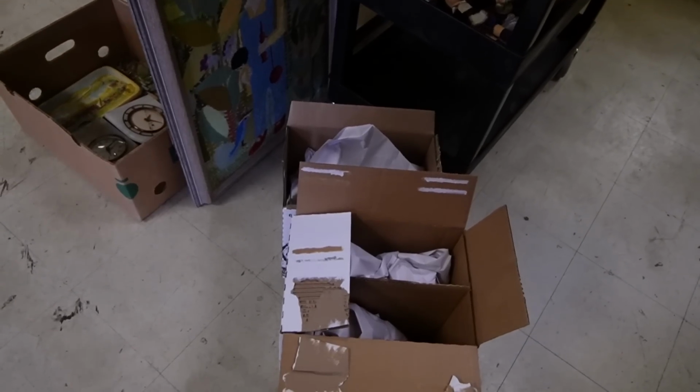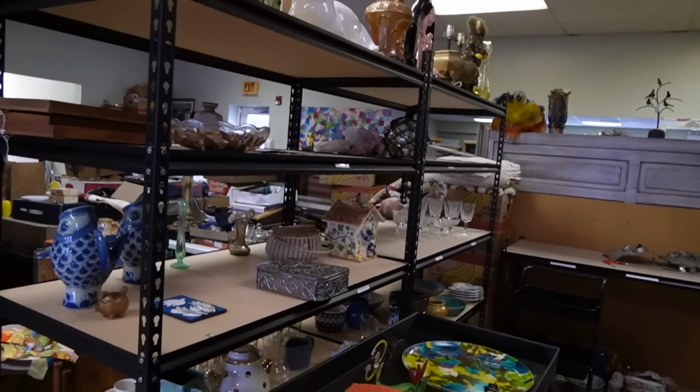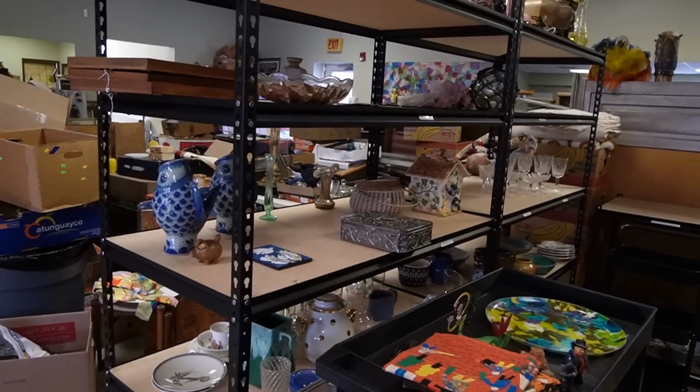Here is the stuff I bought yesterday at Zionsville Antique Mall. I have to get that up on the shelves. These are the priority shelves. This is where I place stuff that I want listed as soon as possible.